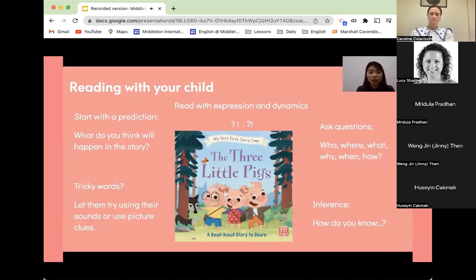Because when your child is trying on their own and when they are able to decode it on their own, only then will they really remember what those words are, because they've accomplished it themselves. It gives them a great motivational boost and a self-esteem boost. So please give them that time.